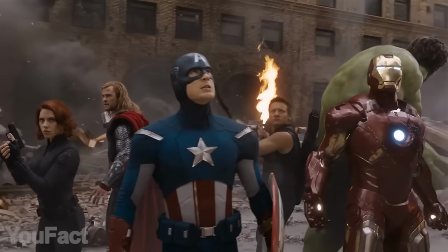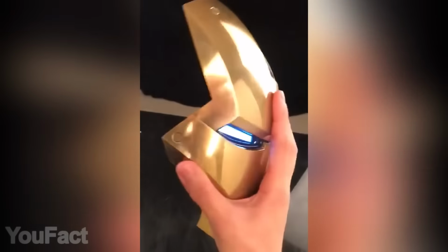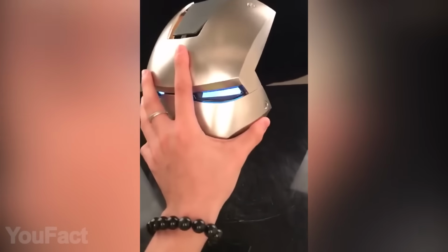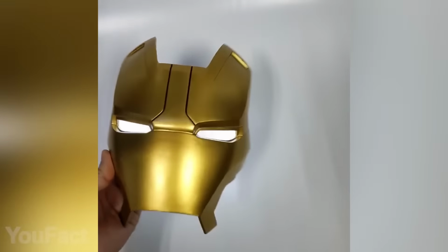It's time for the Grand Marvel Party. Do we have Iron Man fans in here? Here's a couple of faceplates you might be interested in. Some of them look a bit simpler, some are a bit more complicated. There's even a damaged version to look more epic. Of course, all of them are equipped with bright LEDs.